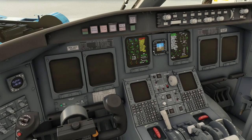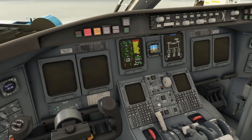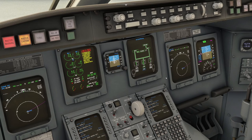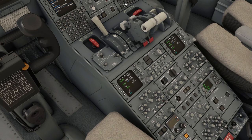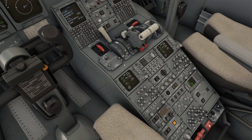So we can see all sorts of things are coming up here. We can see whether the APU is actually generating electricity yet. If we press electricity here, we can see the numbers come up. As soon as we've got that, we can usually start the engines. Okay, so it's all looking good. We're going to take the throttles off of idle, which is a little bit fiddly sometimes, so we can prove that. We've got movement on the throttles, that's good.